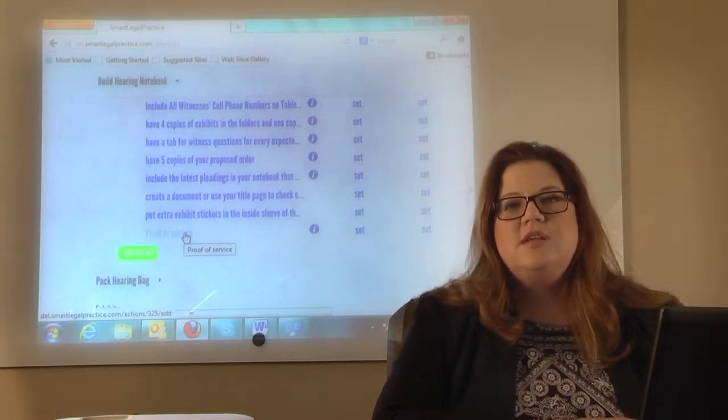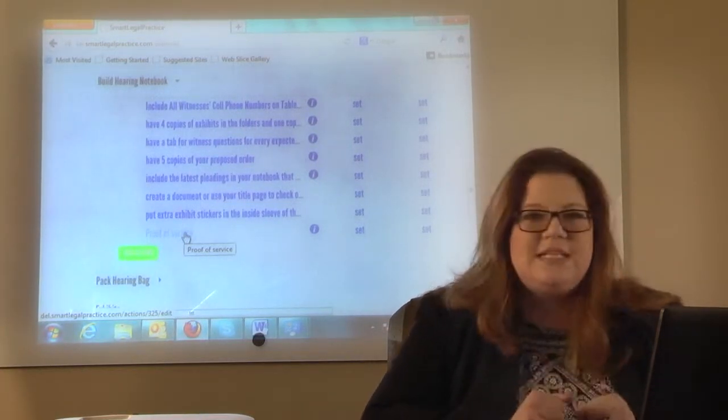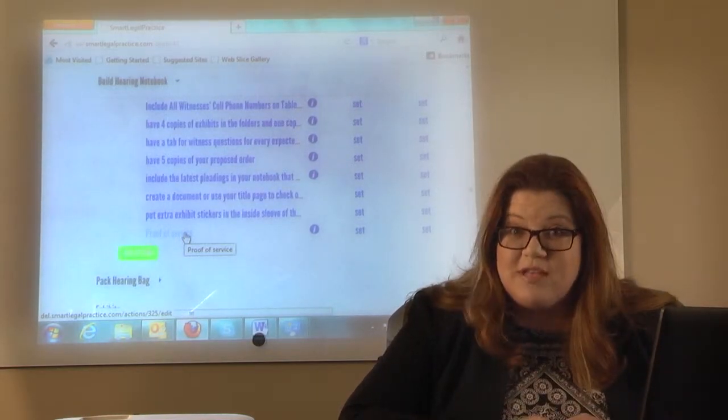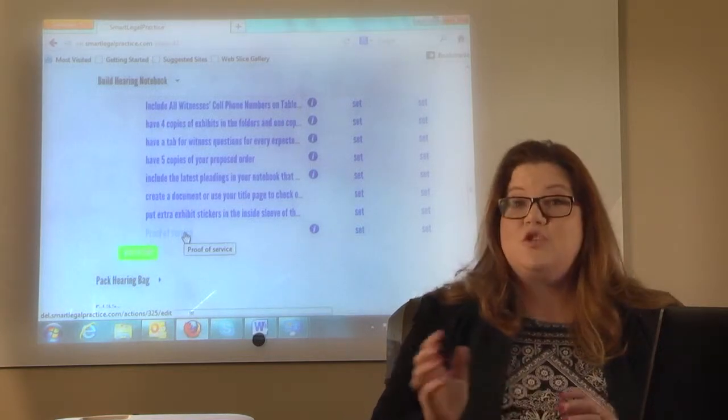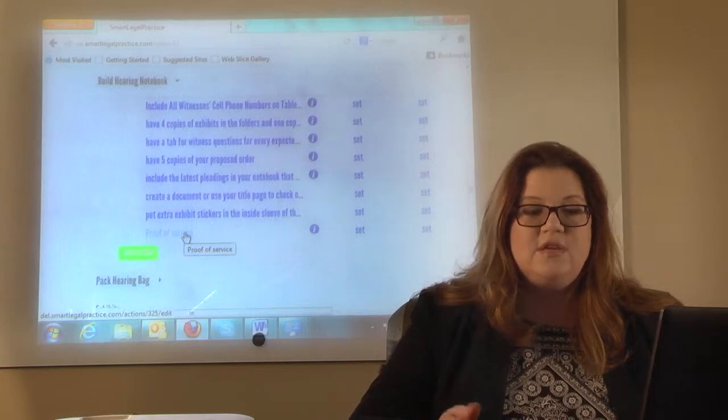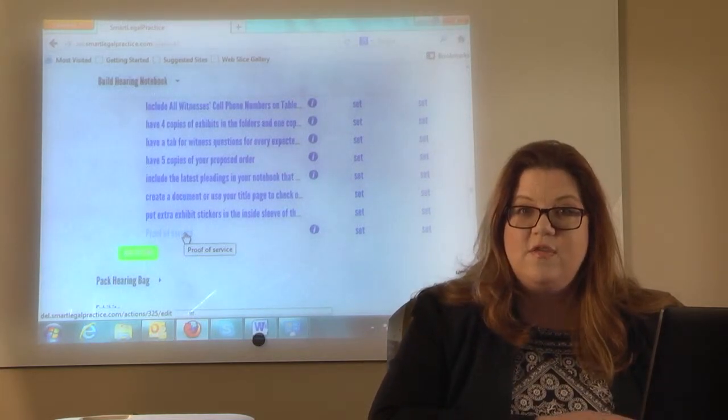Proof of service. There's nothing like getting there, and everybody's there, and you have all your witnesses and you're ready to proceed, and no one else shows up on the other side. That's great if you're going to get a default, but you have to prove to the court then that you served them properly. So you definitely want to have proof of service with you.